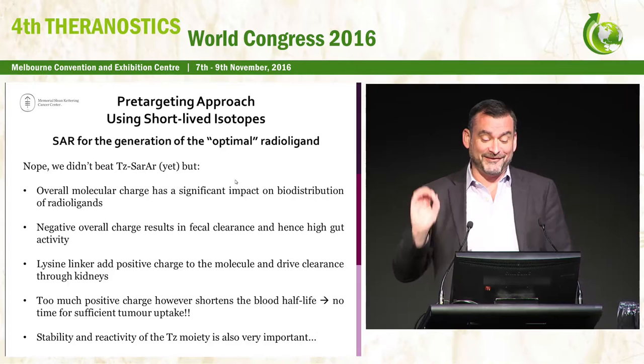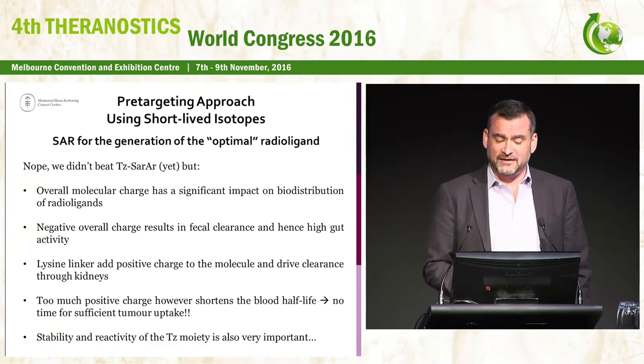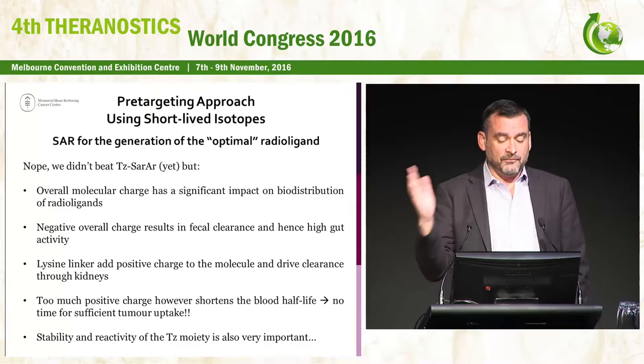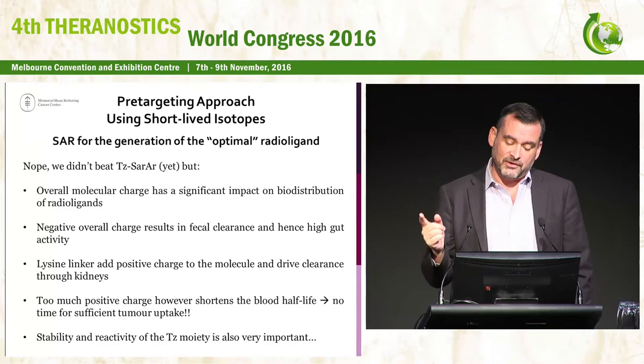But what we have found is that with this series of compounds and fluorine 18 and gallium and everything else, we can change molecular charge to affect biodistribution significantly. We can drive it to different organs. We can change positive charge to drive clearance through the kidneys. Don't get too positive on your charge. Otherwise, you get such a short half-life, it gets excreted out so quickly, you don't have tumor uptake. So this, I think, has been a really important, interesting study.